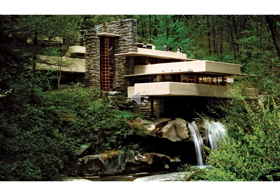Here we have Falling Waters, the famous building. It has been done with stone on the left side, used from the forest itself.